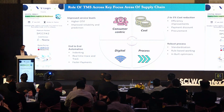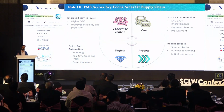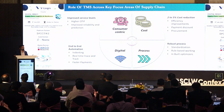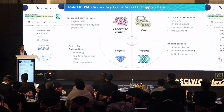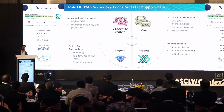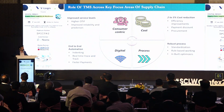The process is completely robust and standardized. It is not a situation where 25 warehouses or 15 plants are following different ways and different processes. Through this one standard tool, we have been able to achieve standardization, and the entire process is extremely robust. End-to-end automation, we spoke about this, from indenting to the payment part. The procure-to-pay cycle is fully automated, which has removed all manual touch points and errors, and has made the entire process very fast.